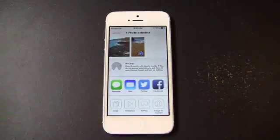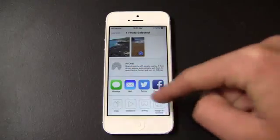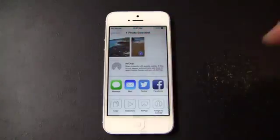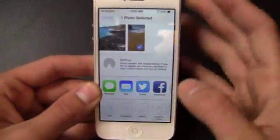And then it gives me a couple of options here as well. Copy, slideshow, AirPlay, assign to contact, use as wallpaper, print. I can do a bunch of different options here. But let's just AirDrop it. So I should ask them, they do not appear automatically. So ask them to open Control Center and turn on AirDrop.